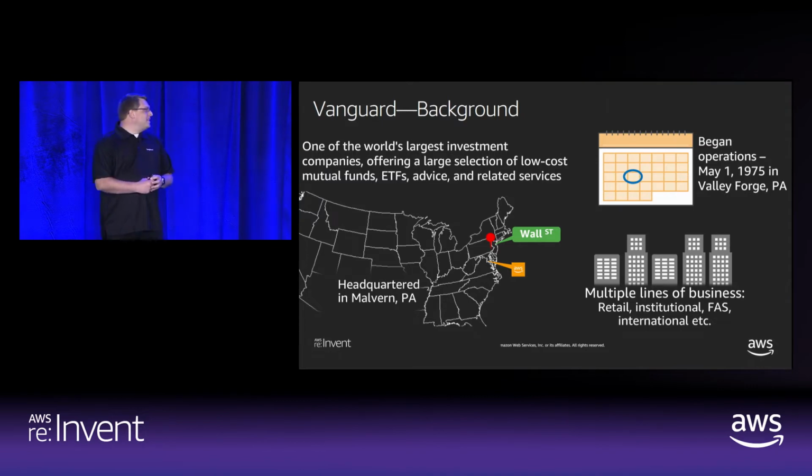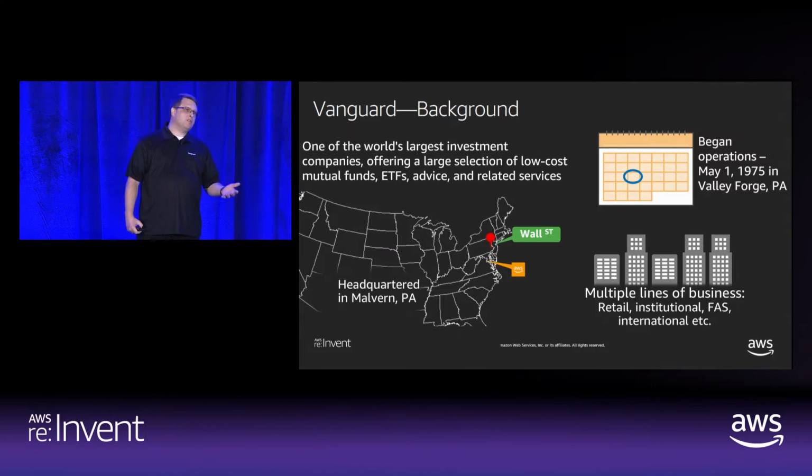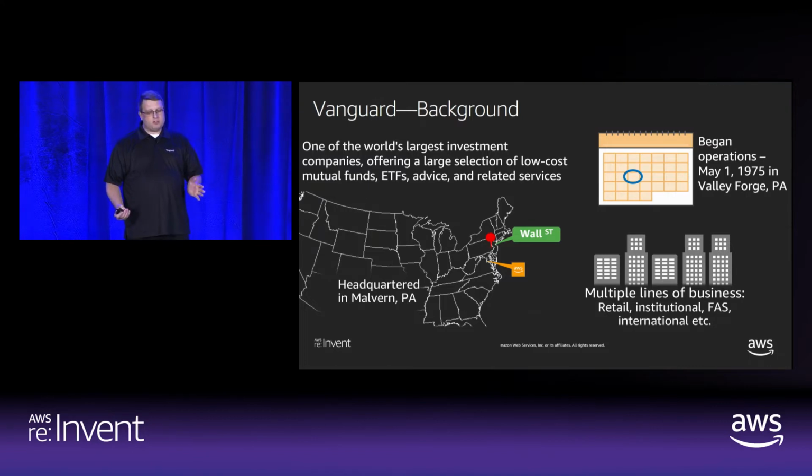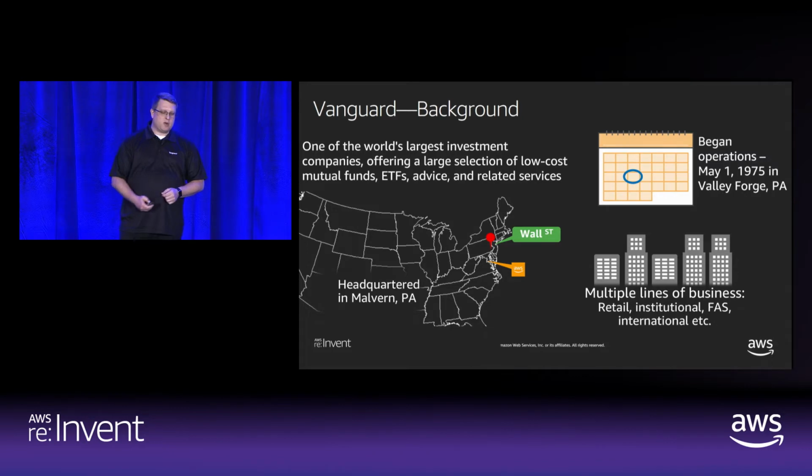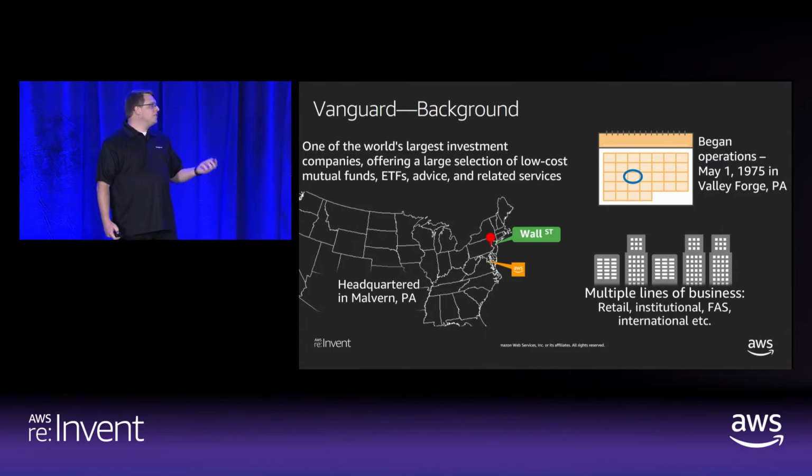We have several lines of business. They effectively work as silos. Retail is where you can buy your 401ks, and for those of you not from the US, that's like a pension. Institutional, I got those the wrong way around. Retail, anyone can buy mutual funds. Institutional is like pensions, 401ks. We have financial advisory services and international as well.